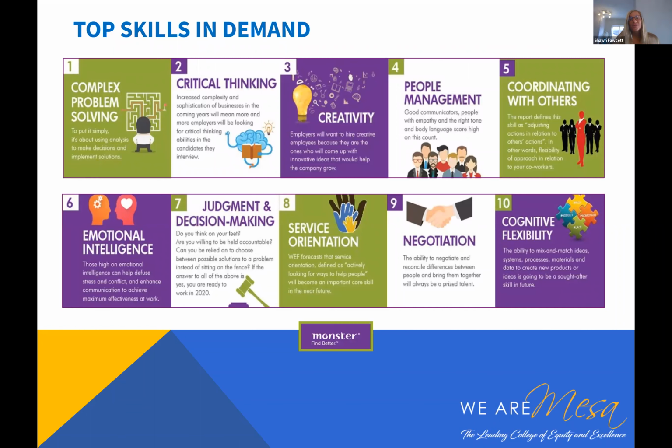Next, you want to really consider what your skills are. What value do you bring to the workforce? And so if I asked you right now what your top 3 skills were, really think about that question. What have you learned in your education? What have you learned in your extracurricular activities? And don't sell yourself short.